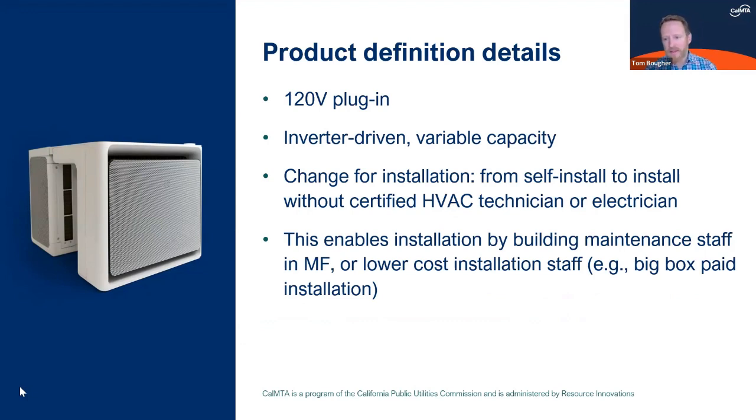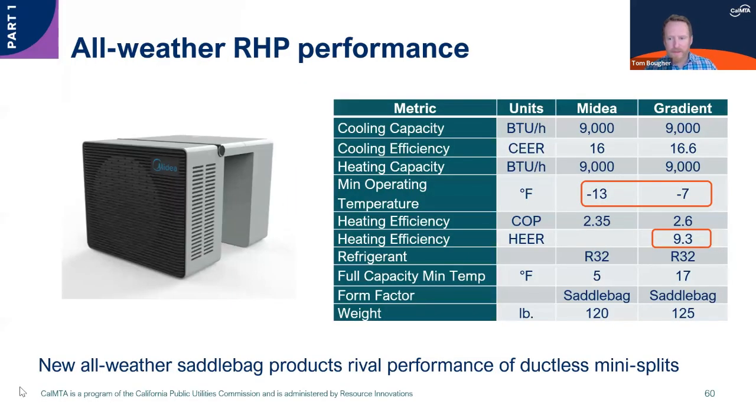One slight change: instead of just saying it has to be do-it-yourself, self-install, we're clarifying that and saying we want products that can be installed without a certified HVAC technician or electrician. We think, especially in multifamily, property managers are probably going to have someone install them for their tenants. And Hope will go into that a little more. She's had some findings that helped inform that adjustment. But we think you still get the savings of a cheap installation that way, just opening it up a little bit.